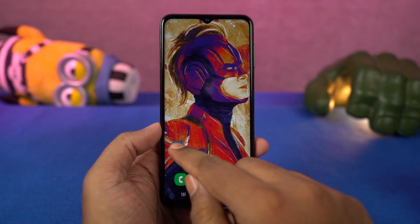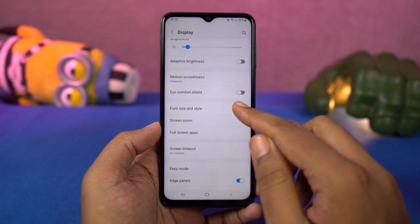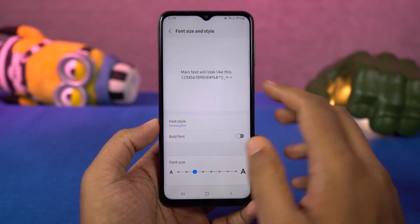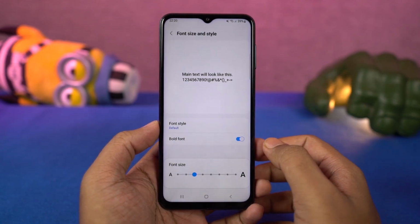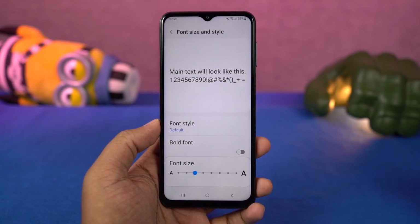Now going on next, we have the option to change the font on this phone. Usually most Android phones don't give you this option, but on this phone, you can change the font. By default, you get 3 different fonts, and if you're not happy with them, you can download more from the Samsung store.